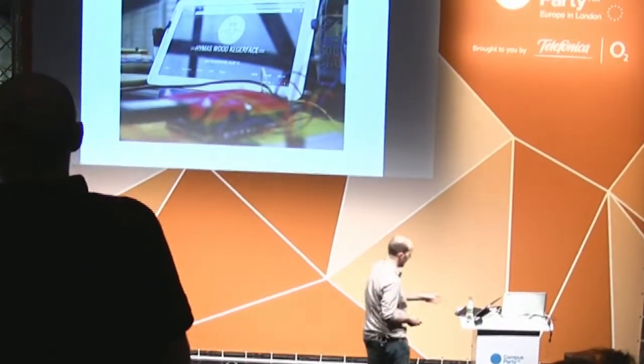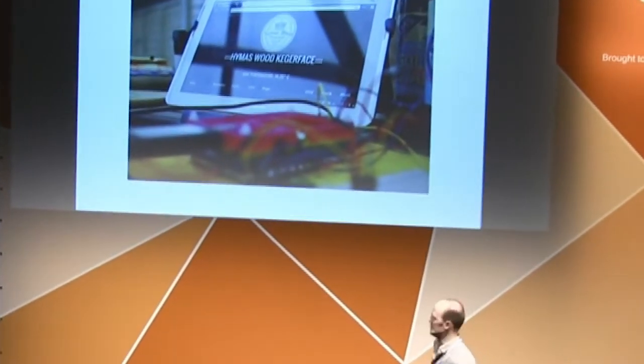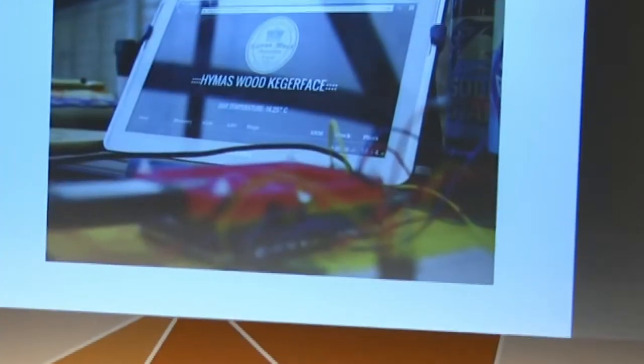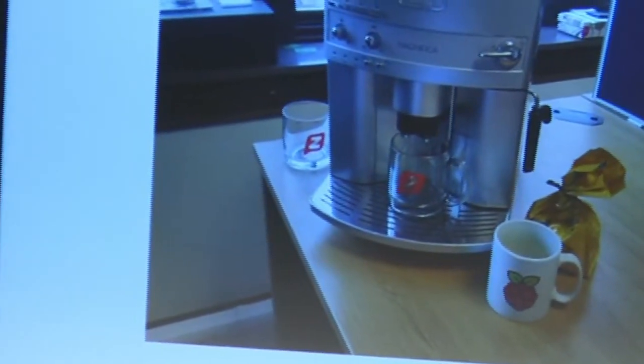Click, there we are. And here's an example of the wonderfully named kegger face that you can use to control your brewery from your Raspberry Pi. We can't drink beer all the time. Sometimes we have to drink coffee.